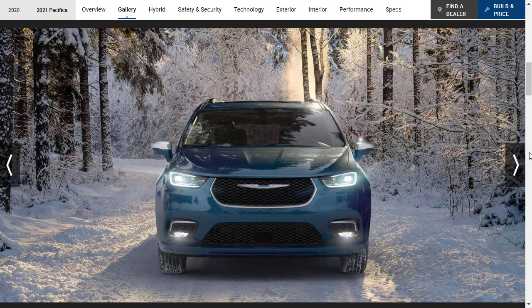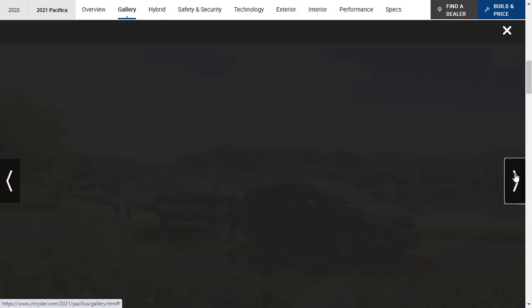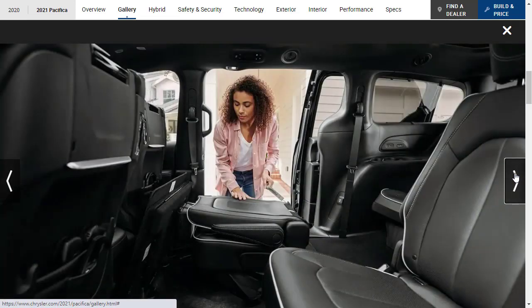Maybe we'll just go through all the slides up close. I think it'll be easier that way. We'll just flip through them. Here they're showing the fold-down seats. That's nice. Love this black leather with the white piping. That is a very nice interior.